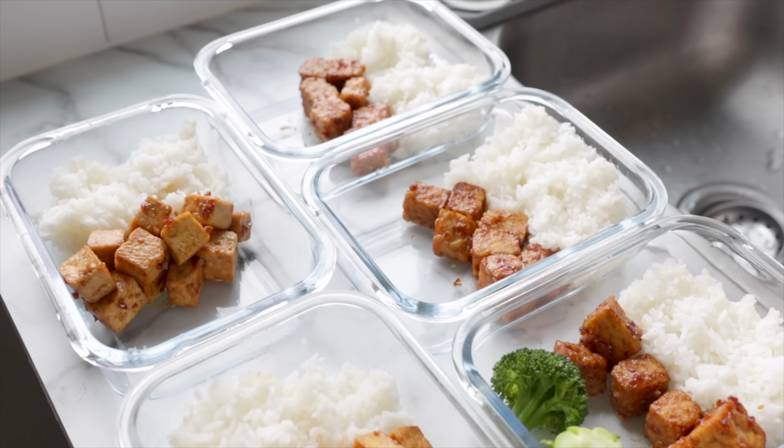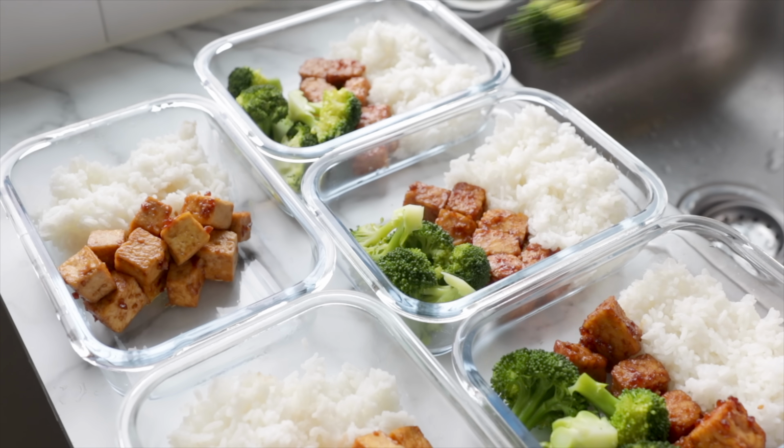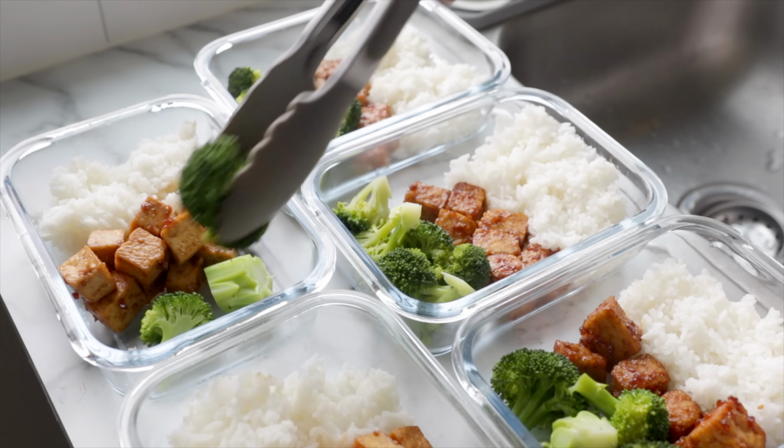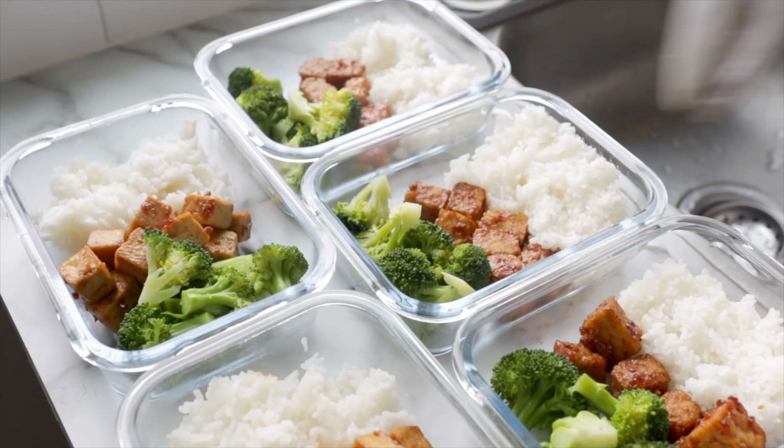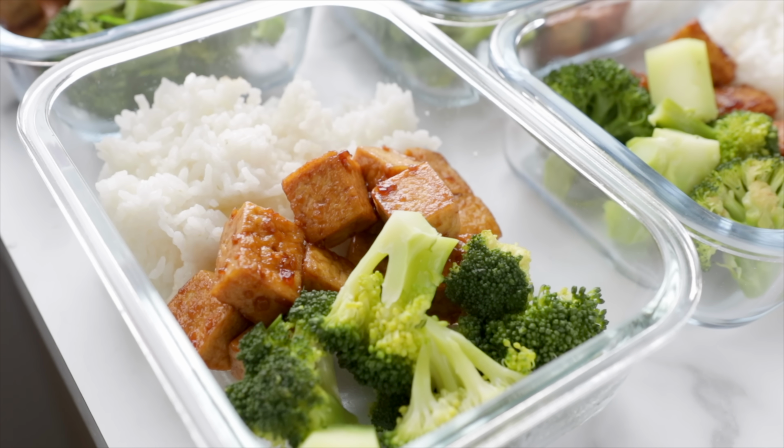I have used the black plastic containers that you see in a lot of meal prep videos, but they're just not very sturdy. They tend to warp or crack if you use them in the dishwasher or the microwave. And I also don't love microwaving stuff in plastic, but that's just my personal preference.